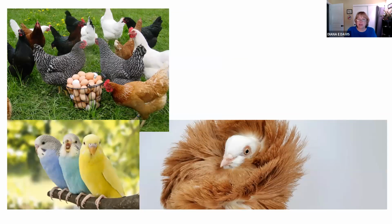Sorry, this was supposed to be the slide we were looking at. So here's our diversity of chickens. Here's a fancy pigeon. Fancy pigeons are just some ridiculous looking birds. If you're bored sometimes, spend some time Googling fancy pigeons. Here are our budgies in lots of different colors that aren't seen in the wild.